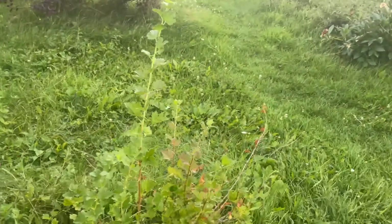These are cabbage, if I'm not mistaken. They look like cabbage. Some more tomatoes. I had some extra tomato plants laying around. I decided to plant them here. They're not doing so bad.